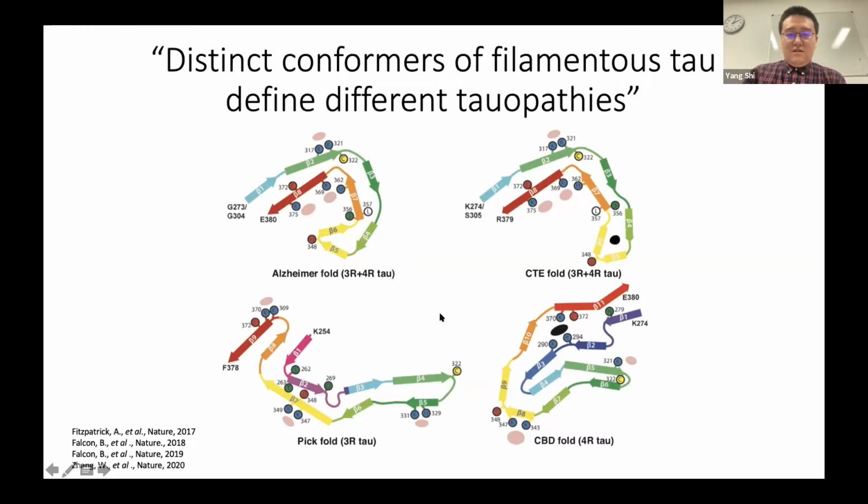Surprisingly, although the tau filaments are made of the same tau protein, in each disease the tau filament structure is different. And another thing is that for the same disease in different patients, we always found the same tau filament fold. This observation suggests that distinct conformers of filamentous tau define the different tauopathies.